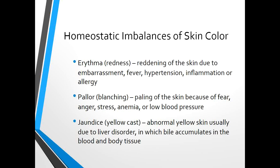The exact opposite is pallor, also known as blanching. And it's when your skin goes extremely pale. It's like the blood just drains out of the skin. And that's usually caused by fear, by anger, stress, anemia, or low blood pressure, which is also known as hypotension.